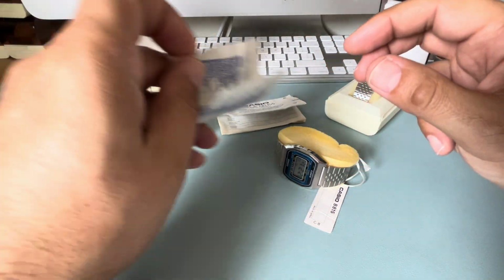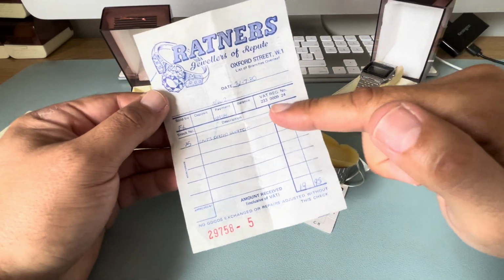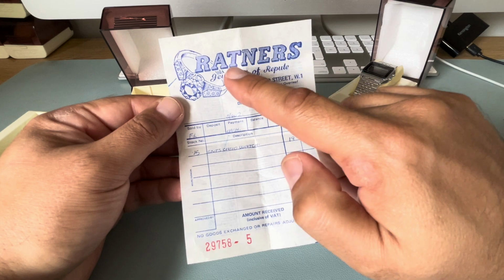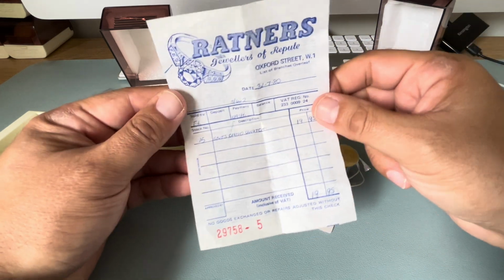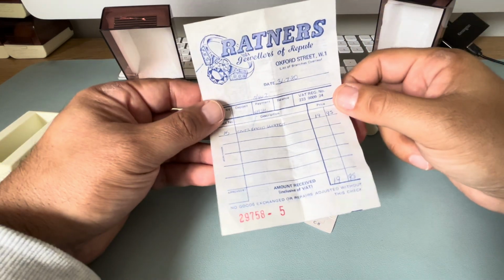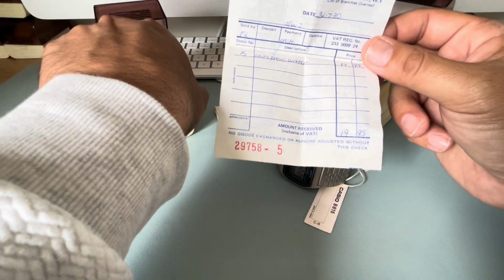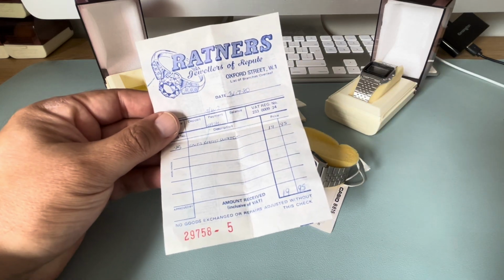And what's amazing about this watch is this. It even has its original receipt, sold July 1980. And this was a famous jewelers in the 80s. And if you go on YouTube and type in Ratner's, you will see the fall of this company, because they basically admitted that they sold rubbish. Not to say that Casio was rubbish, but a lot of the stuff they sold was really cheap jewelry, but sold for inflated prices. And that was the fall of this company. And that's why Ratner's is very well known. If you tell anyone in the UK about Ratner's, if you're a certain age, you will know.